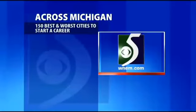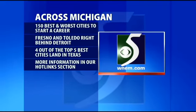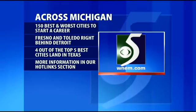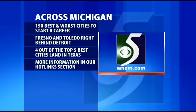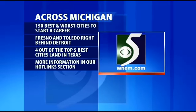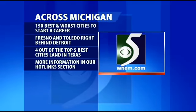A new study by Wallet Hub suggests Detroit is the worst place in America to start a career. The study looked at data like the monthly median starting salary and the unemployment rate, among other common factors in the U.S.'s largest 150 cities. Other cities topping the worst list were Fresno, California, and Toledo, Ohio. 4 out of the top 5 best cities to start a career are in Texas, including Irving, Grand Prairie, Houston, and Austin. All are highly ranked for their quality of life and professional opportunities. For more information about this study, just go to the hot link section of WNEM.com.